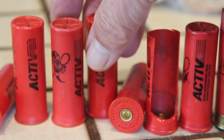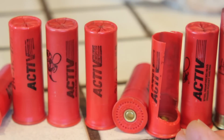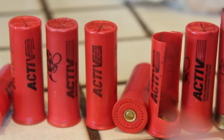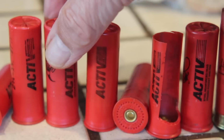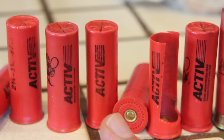You might run into some of these at some point, because Activ is a company that was making shot shells from 1970 till about 1990. So for 20 years they were cranking out shot shells. You may very well run into boxes of these, or run into the hulls somehow. In fact, BPI sold empty, brand new Activ shot shells for quite a while. So you might run into these, and that's why I'm doing this video.